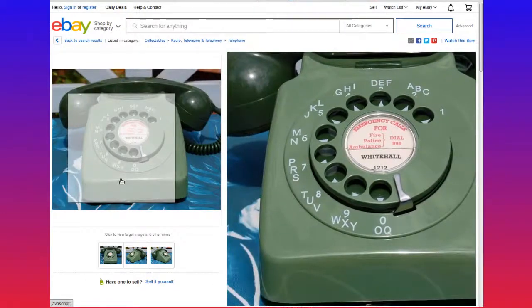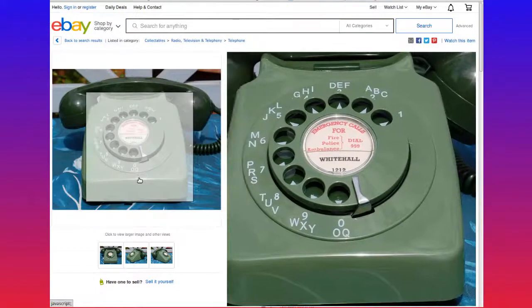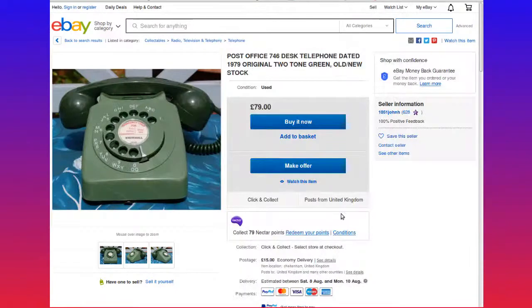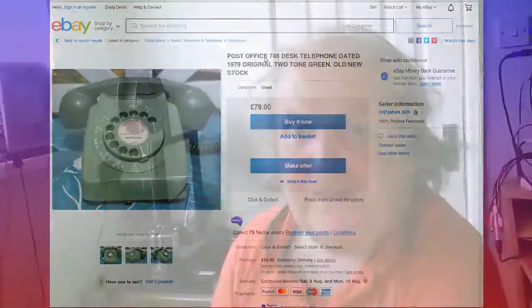The only thing that may have been replaced on that and is reasonably original is the case, the main part of the case. But it's just not worth £79. Do not buy it. And it's £15 postage as well. And how come it's £15 postage when some other people only charge £5 postage? So that's a really good example of a phone not to buy.